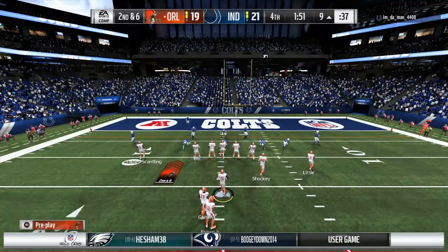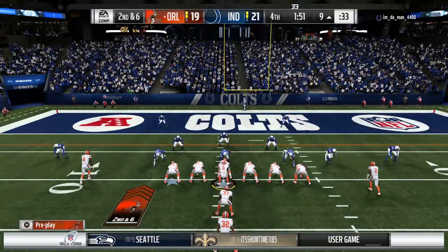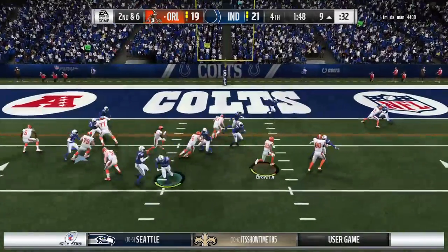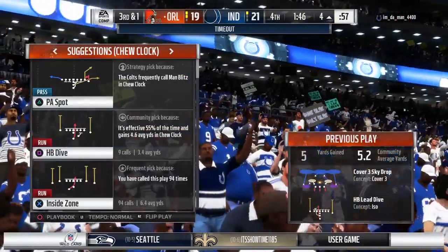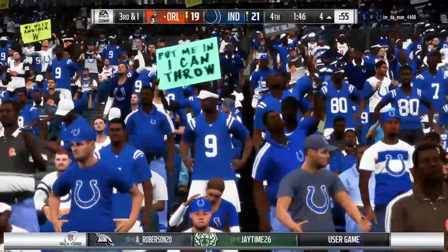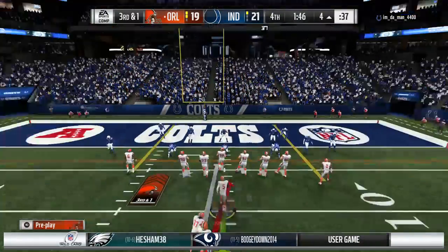Back 99 Philly, here we go. And on the ground they go with a running back. And he was able to shed the tackle, but the reserves come in for the stop. And another timeout taken by the Colts, as they'll talk it over here before what will be an important 3rd down.